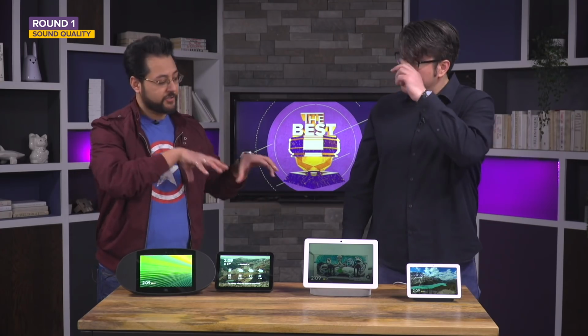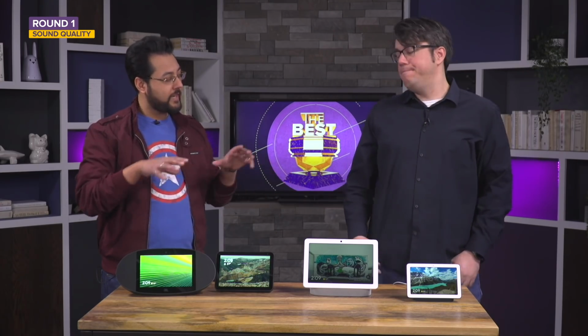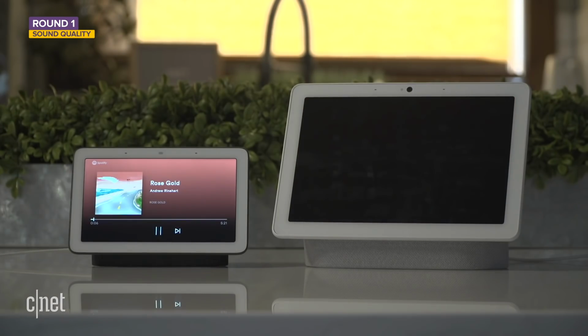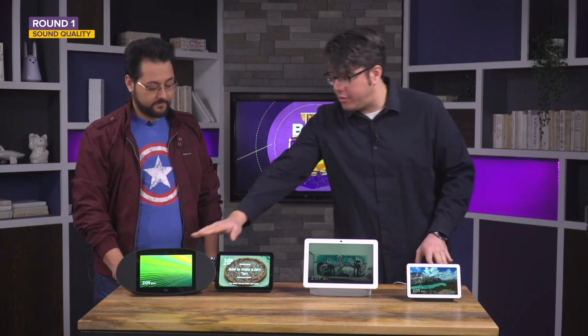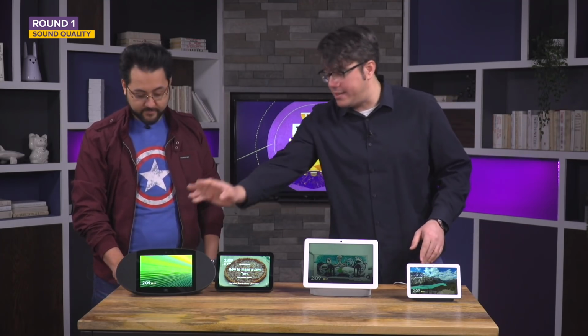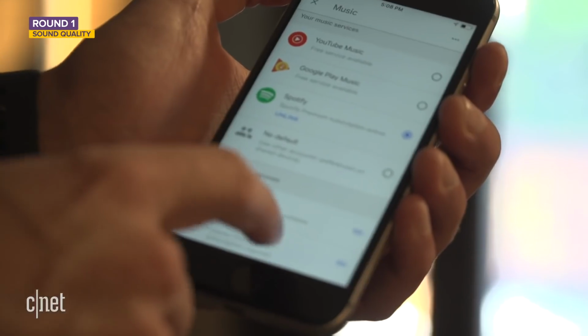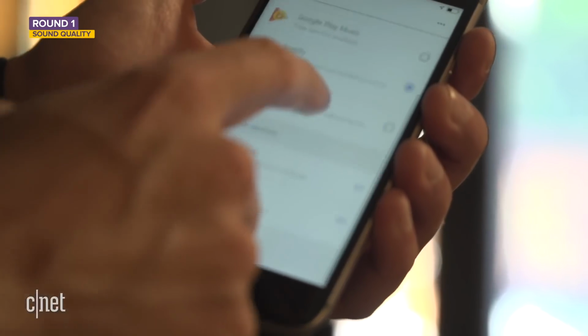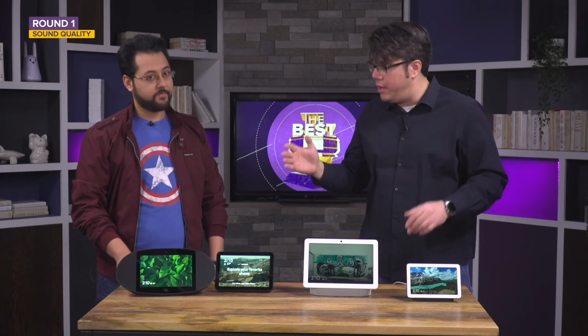Can we talk a little bit about music streaming services? We've got 3 Google devices, 1 Amazon. So obviously we have a different selection of streaming services based on which device you go with, right? Because the Nest Hub Max and the JBL Link View all work with Google Assistant, they all have the exact same selection of streaming services. So Spotify, Pandora, Google Music, YouTube Music all work on all of them.